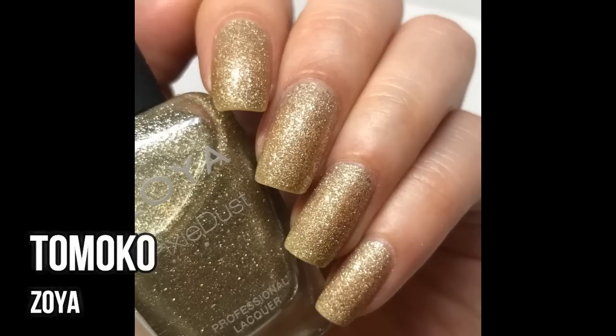Then I wore Zoya Tomoko. This one is a pixie dust polish. I was in a hurry, so I needed to use something that dries fast. I usually don't wear base or top coat with pixie dusts. So it dried fairly fast, and because it has a bumpy texture, if you happen to touch your nail and make a little bump, it doesn't show as obviously as cream polishes. So this one is an easy one-coater. You can hardly go wrong with a color like this.